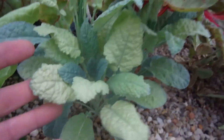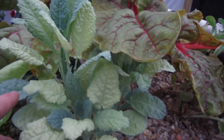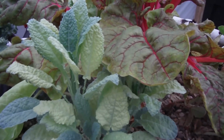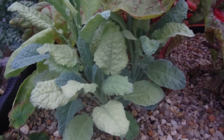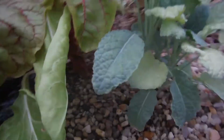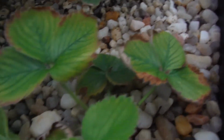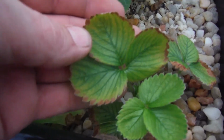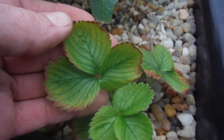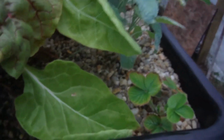My dinosaur kale, kind of looking a little light here. So I was supposed to add iron. I wonder why that didn't happen. Alright, life happened. So I still need to add some iron in there. And these strawberries, that's probably what these guys are telling me right here. With these veiny looking, I don't want to call them yellowing of the leaves, but they're definitely not true green.